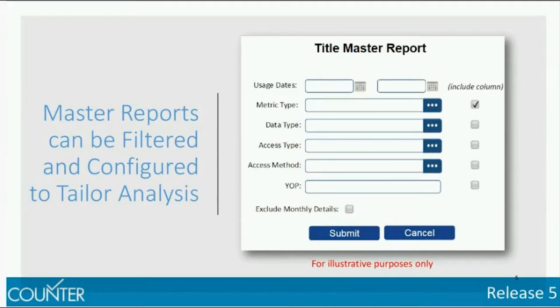The idea of the master reports is to create a data set around usage, which the libraries who use that data can filter in order to get to the information that they need for decision making. Now, the slide in front of you, I must emphasize here, is for illustrative purposes only. This doesn't exist yet, but it is a mock-up of an interface that it would be very straightforward to build on top of those master reports. And you can see here that the librarian could filter on usage dates, metric types, data types, access methods, and year of publication. And we'll talk about what those mean.